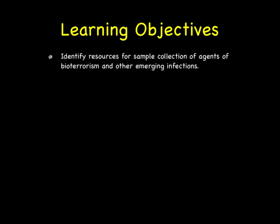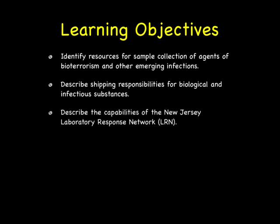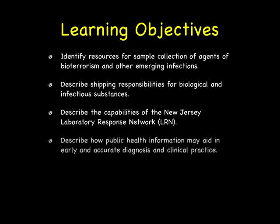On completion of this program, you will be able to identify resources for sample collection of agents of bioterrorism and other emerging infections. Describe your responsibilities for shipping biological and infectious substances. Describe the capabilities of the New Jersey Laboratory Response Network, known as the LRN. Describe how public health information may aid in early and accurate diagnosis and clinical practice.